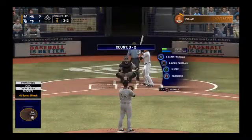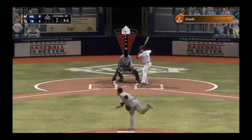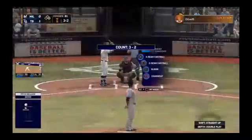Digging in once again, Matt Duffy. 0 for 2 with a run batted in for him thus far. And that misses, ball 4 now. It's a leadoff walk to get the home half of the 5th underway.